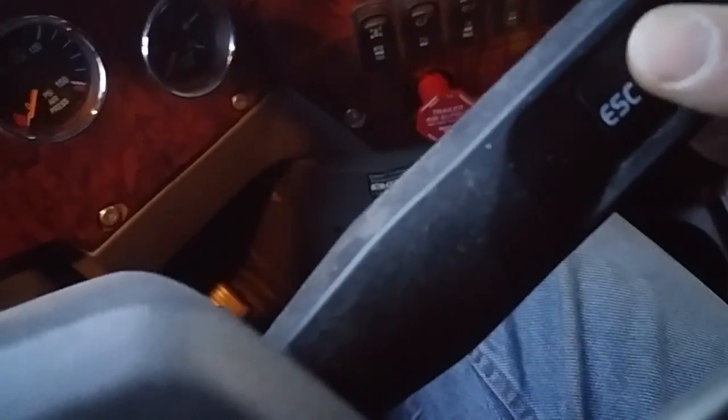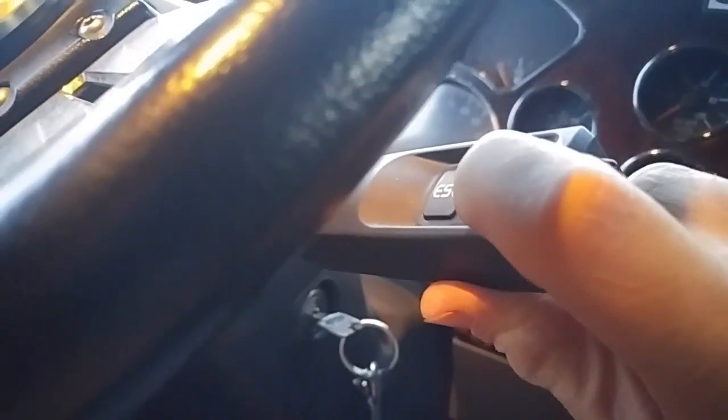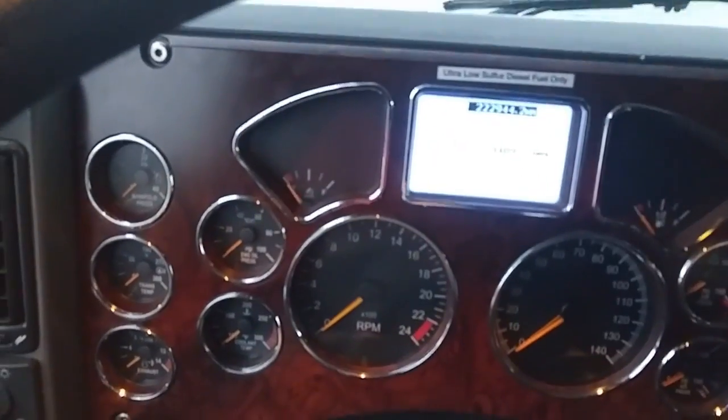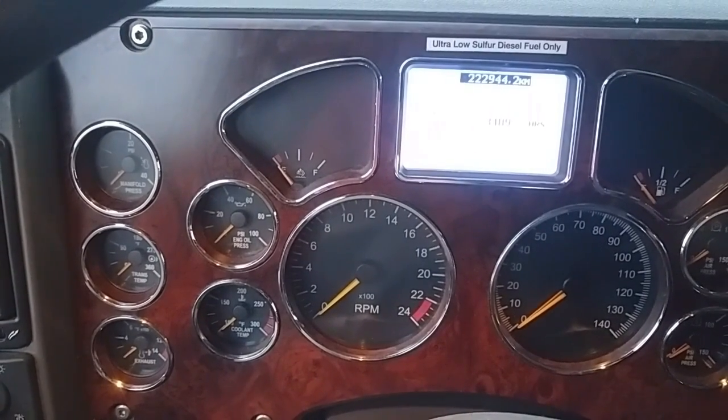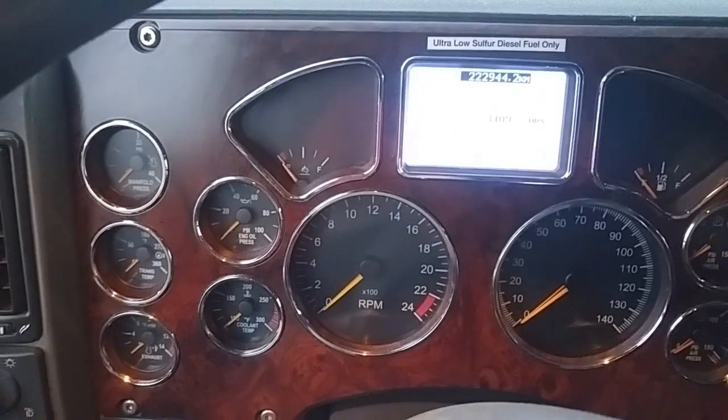We're gonna finish this by this little trick they taught me. You don't have to start the engine. You can just push on this and hold it, and then your screen comes to life and you can see the mileage in kilometers. 222,944 kilometers. So that's all I did since October 2014. That's roughly 138,000 miles. You know, I don't do that many miles, so low mileage truck, 2015. Should be good for something.